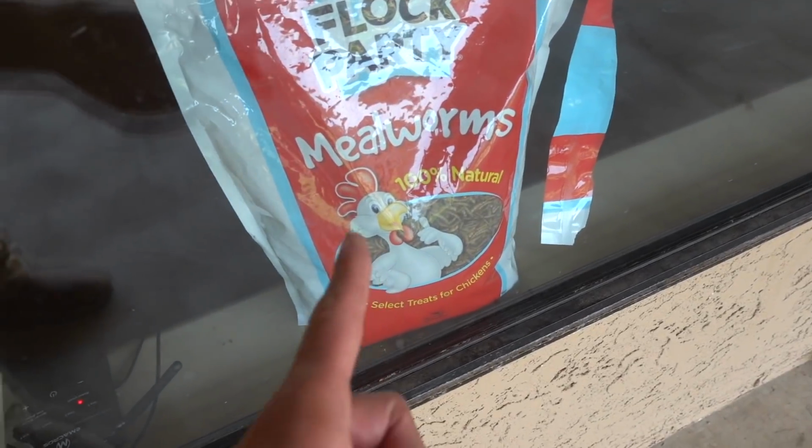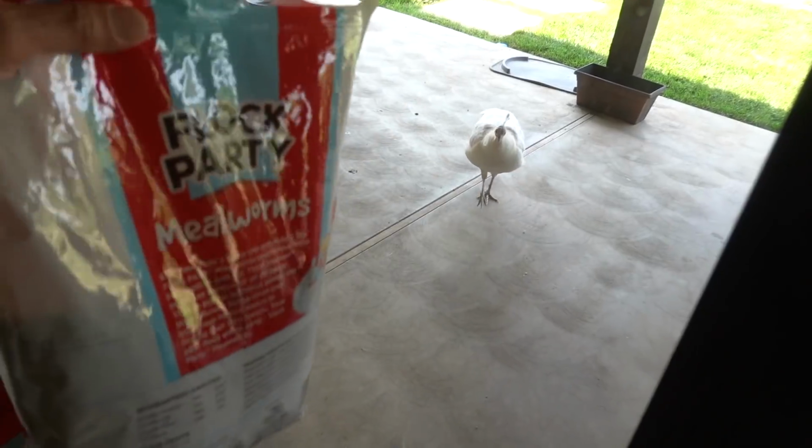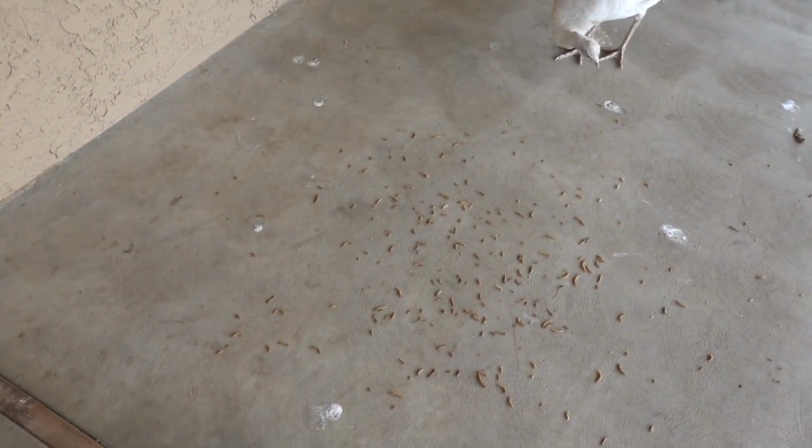We're going to give her favorite treat though right now, and that is the old flock party mealworms. Look, she heard me say flock party. Did you hear me say flock party? She loves having a flock party. Grab the flock party here. Oh, that's good stuff right there. Ready to have a flock party? There you go. Enjoy. Bon appetit.